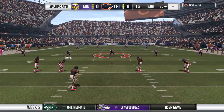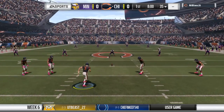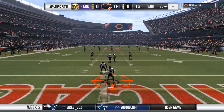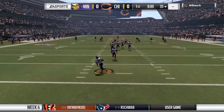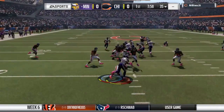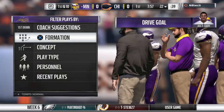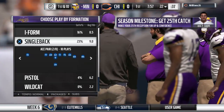First opened way back in 1924, but renovated in 2002. There's a look inside venerable Soldier Field in Chicago. Today, we've got a Week 6 matchup for you here between the Minnesota Vikings and the Chicago Bears.